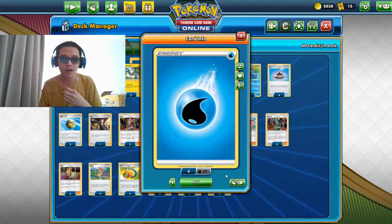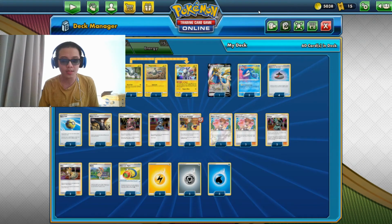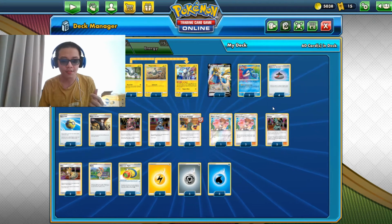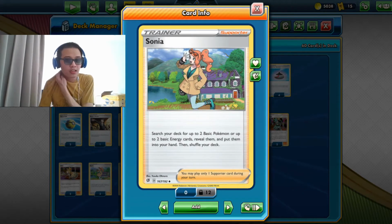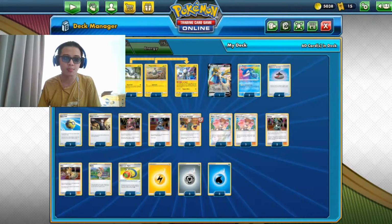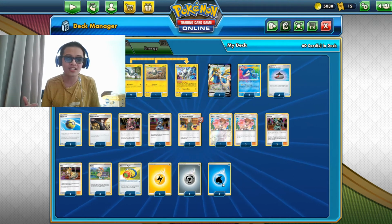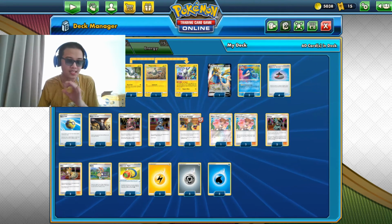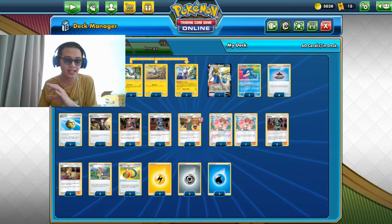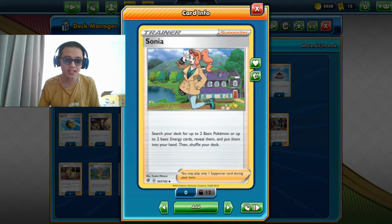As I said, it's actually recommended to replace the water energy with Wash Energy, because we don't have any energy searches like Viridian Forest to summon basic energy, but we do have Sonia though. So if you do need to summon any loose basic energy cards, Morgan usually would have done the work, but even if it doesn't, normally you would have loose energy cards drawn into your hand anyways. But if you need that specific lightning or metal or water energy that you haven't yet attached to your Kyogre, then you can use Sonia to summon them.